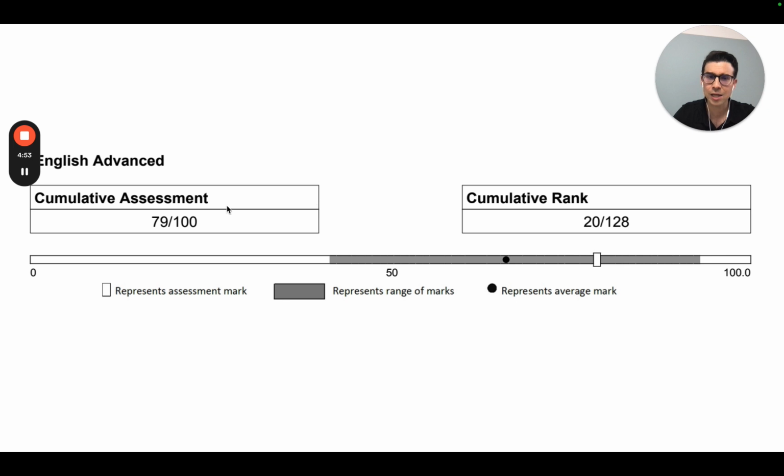So if I come back here, what this tells me is that, given the rank of this student is 20th, they're currently not going to be on their band 6 goal for English Advanced at their school. To do so, they would need to get their rank into the top 10 to be comfortable to ensure that they would score a band 6. Now, note, it might be enough to move that mark from 79 to 85, and their rank goes from 20th to 9th.